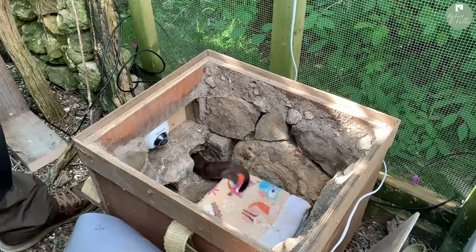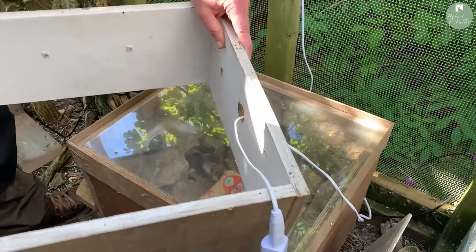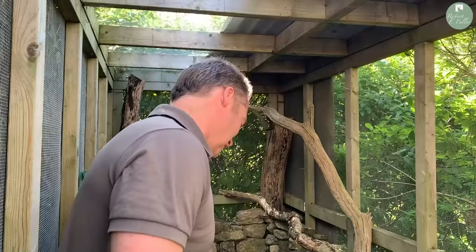So that's them safely in the nest, so I'm going to pop the lid back down. So this is the next part of their adventure, and we're watching them really closely because we've got hidden cameras in here, so we'll be able to see how they get on.